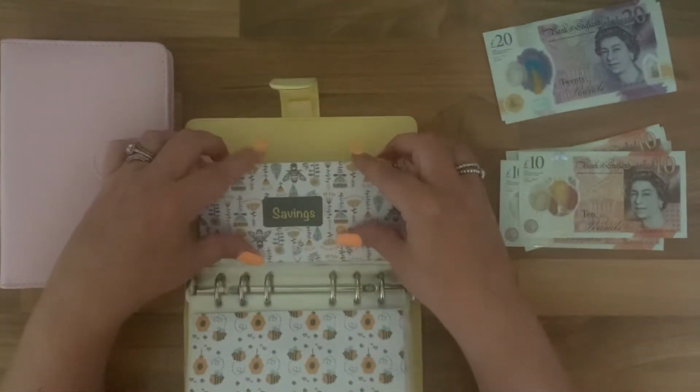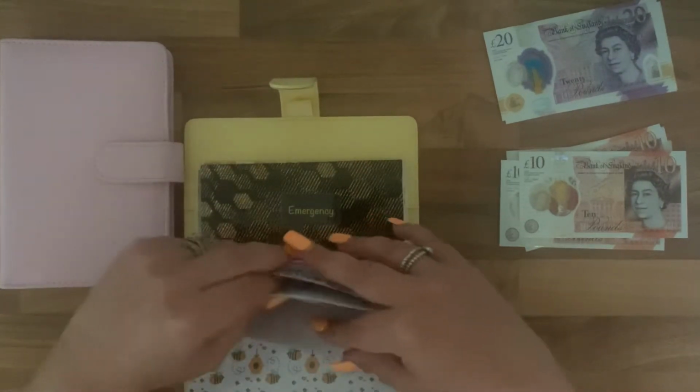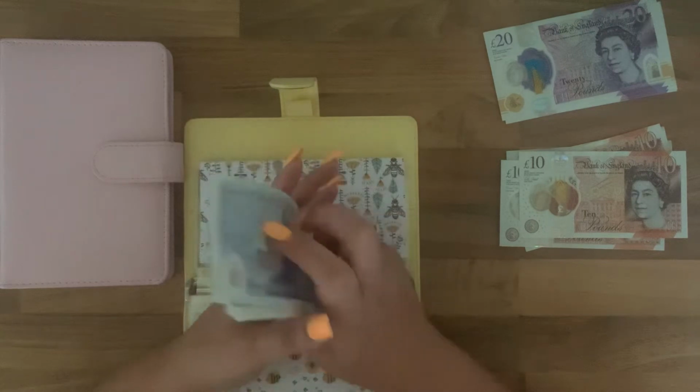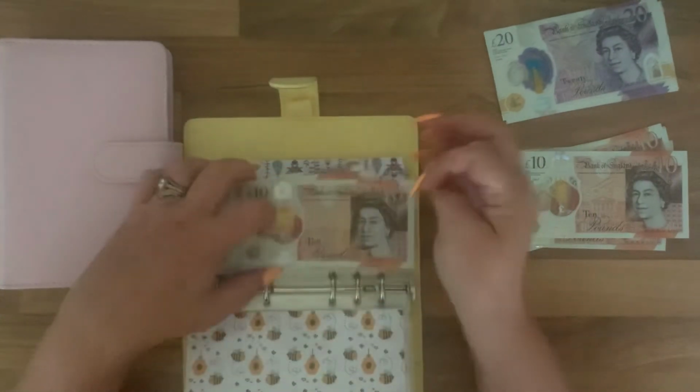Now, savings and emergency, we took a lot out of here to help towards the car a couple of weeks ago, so we're just slowly building it back up. We're going to put 50 in here today.